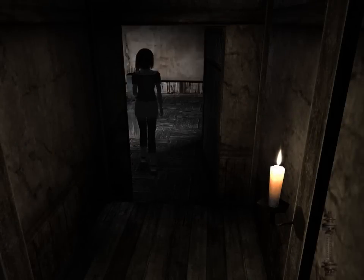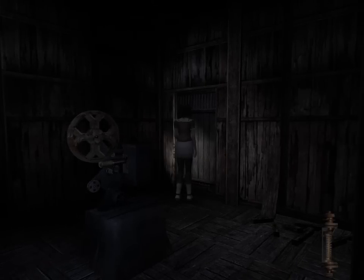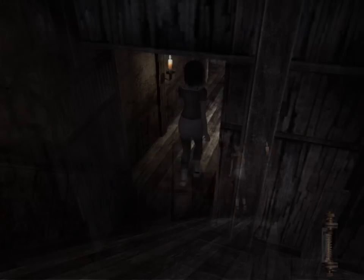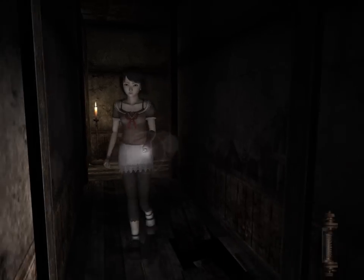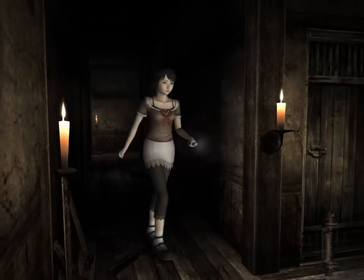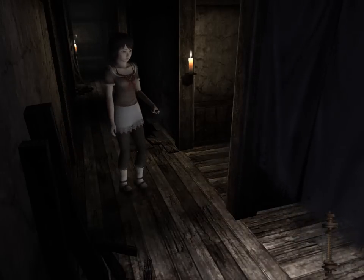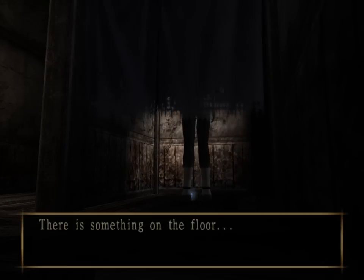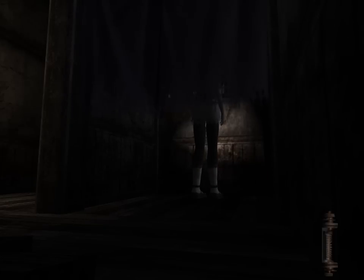So by unlocking this door, we do find some connections to some places we have been previously. We have been in the projector room, but I think we should probably head into brand new areas rather than retreading the old. In this little nook here, we do find another film reel. We'll probably look at that in just a little bit, but well, there's a breeze coming through this lovely window here. Let's take a look out.